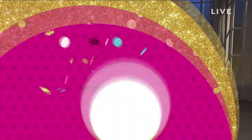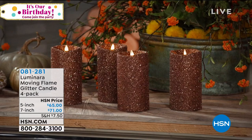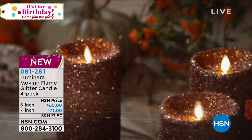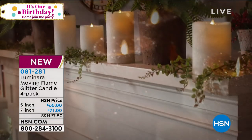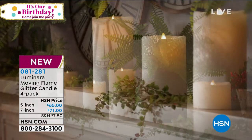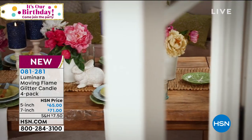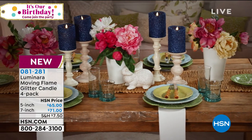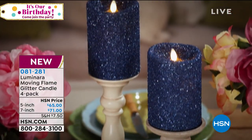Also, from Luminara, we were talking about the Cadillac of candles. Yes. They are also doing the Moving Flame Glitter Candle 4-pack, and you can choose between either a 5 or a 7-inch. These are also brand new. Rebecca, I know you're not supposed to be with me, but these are gorgeous. Stunning, if you want the glitter. And here's the thing, it's a glitter like you've never seen before. They're large crystal glitter, so it refracts the light even more. Luminara has gone above and beyond with the beautiful blue. We've got red, the snow white, and we also have the green.